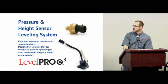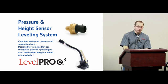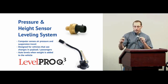And there's the height sensor. I got one up here if you guys want to see it later, but it simply mounts to the chassis. You have linkage that will go down and attach to the control arm, or to the axle or to the forelink, whatever you want to attach it to, really doesn't matter. And then it just simply puts out a 0 to 5 volt signal that the computer turns into your bar graph reading.